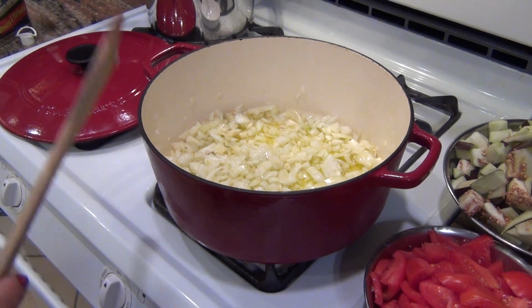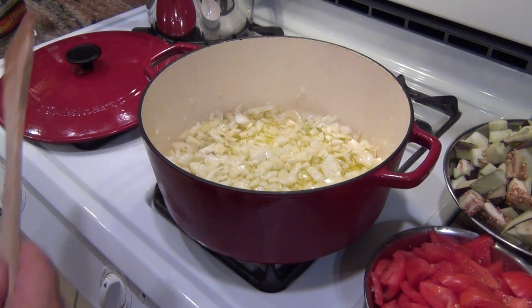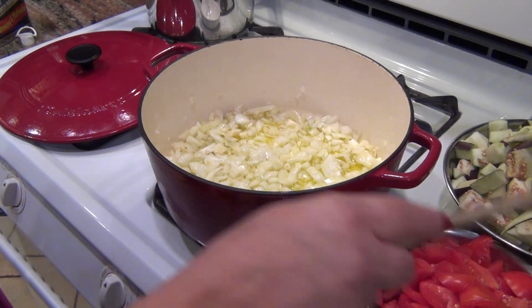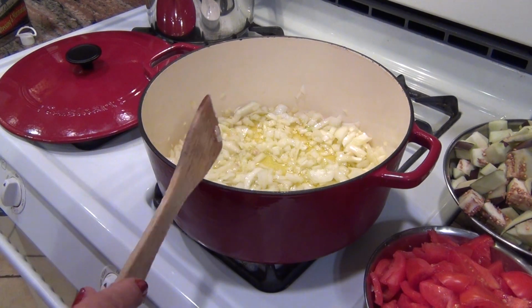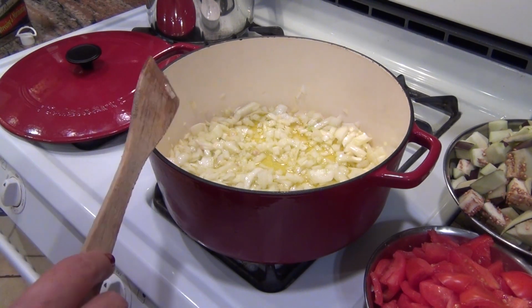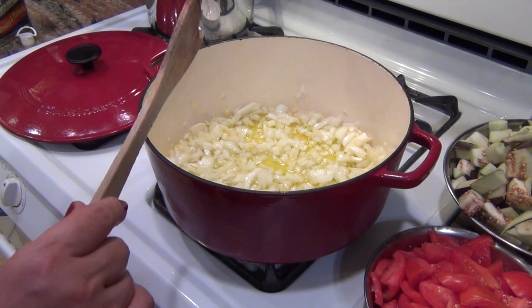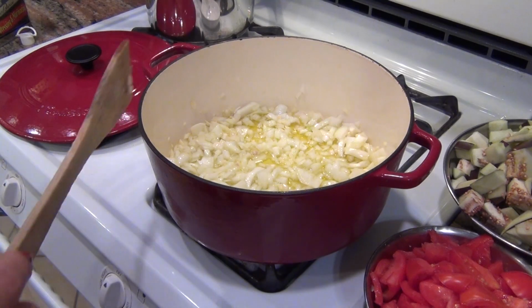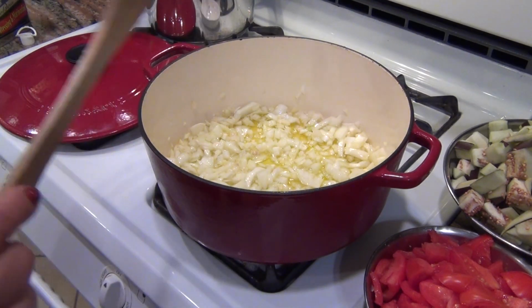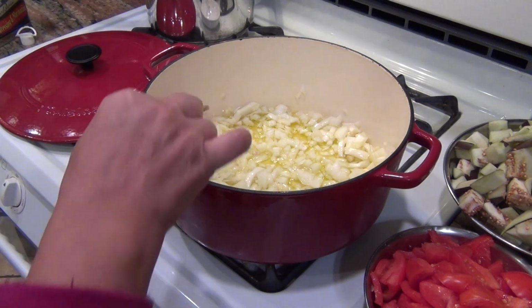I don't do that. The way I do it, to me it tastes just the same, and that's the way I've always done it. I put the ingredients in the order that I showed you, and I just cover and let it simmer for a good hour or so with the spices and everything. The taste is just the same. The only difference with mine is that the vegetables are a little bit more mushy versus if you were sauteing them separately first and then cooking them for 15 minutes. But I like my ratatouille mushy.